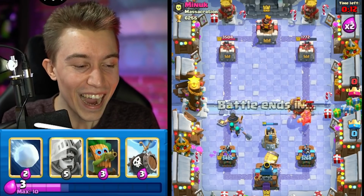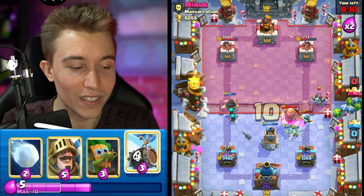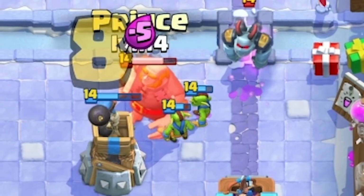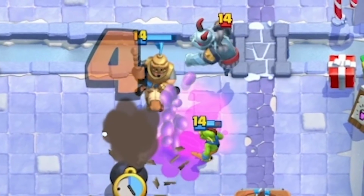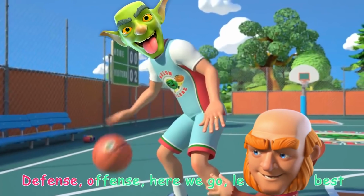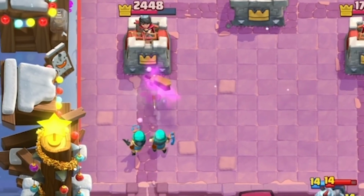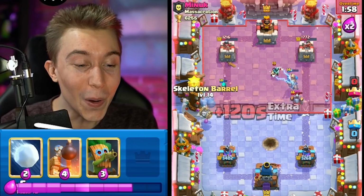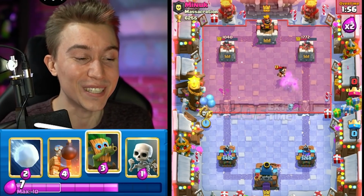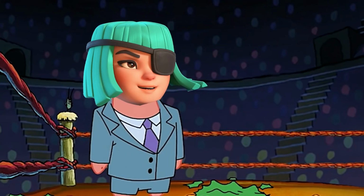I love it. I need a Goblin Barrel on defense just so the Prince doesn't connect, but that's going to be fine. We're able to get that Electro Wizard cleaned up by the Goblins. Wait, the Goblins are deceptively strong on defense. Defense, offense. I did not expect that to work out that well. Also, the Rascal girls, after the buff, oh my gosh, they have really been doing some weights. They have been training for this moment all along.